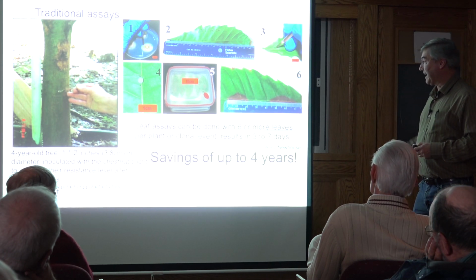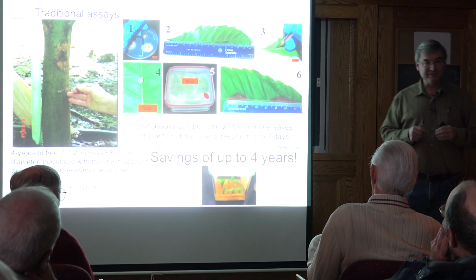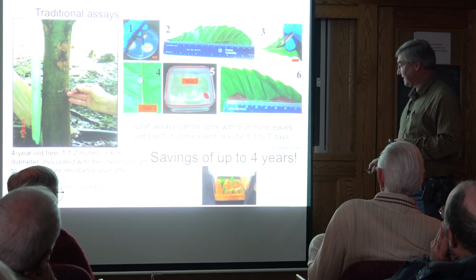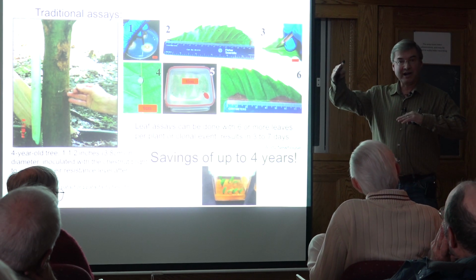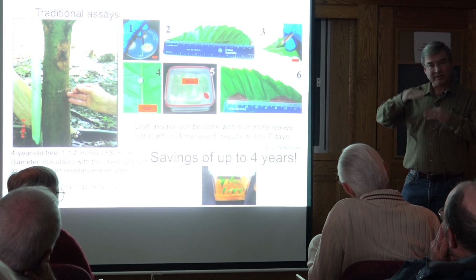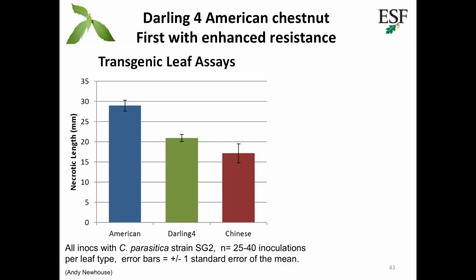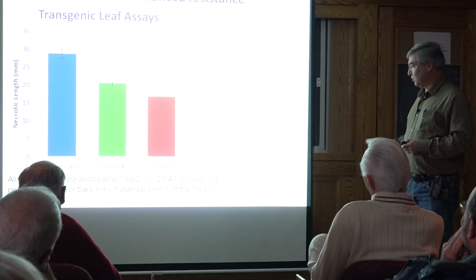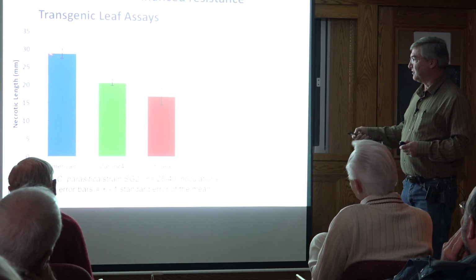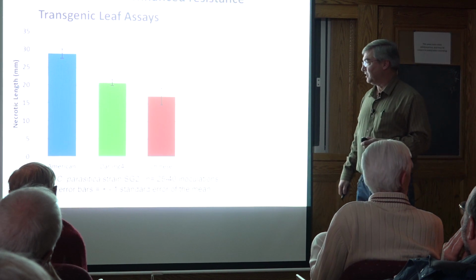Okay? We're actually trying to even get it even sooner. We are starting to do some tissue culture leaves to see if we can determine resistance there. And actually, the tissue culture leaves, you can tell high levels of resistance and low levels of resistance. We're still trying to optimize to see if we can find out intermediate levels. Okay. So, using a leaf assay, one of the first trees that we saw had enhanced resistance is our Darling 4 event. All right? And if you would look at the necrosis, the American chestnut has a lot of necrosis on those leaves. The Chinese has less, and the Darling 4 has intermediate levels.